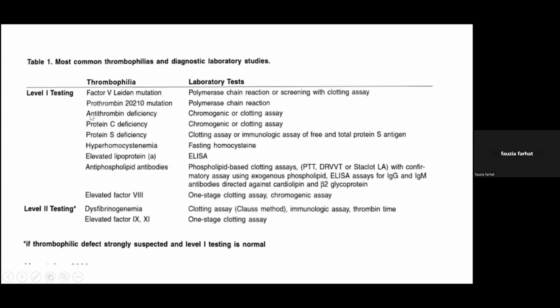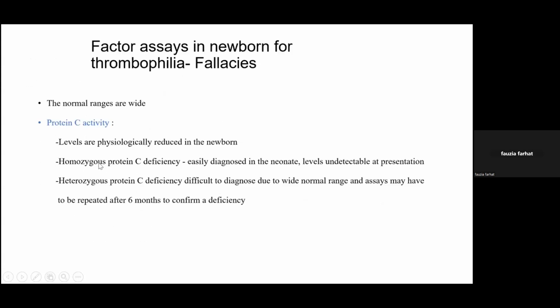And we have protein assays that include protein C deficiency, protein S deficiency, AT3 deficiency, antiphospholipid antibodies, and elevated lipoprotein(a). So what about these tests in the newborn?